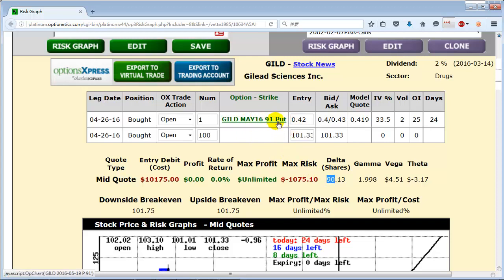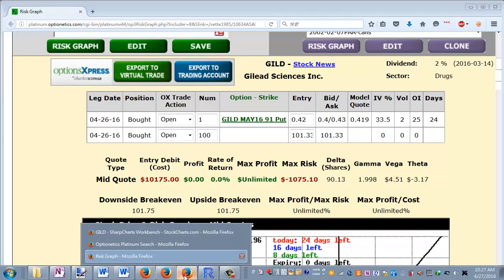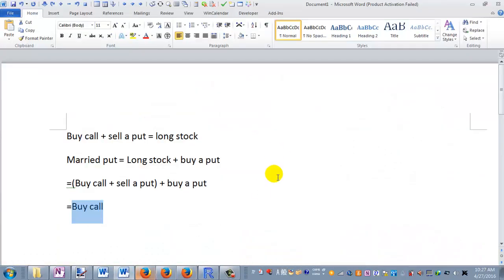Now if you didn't have that put there, you would gain $100. So the put is kind of dragging you down, but it's not putting you in a negative, in a bearish position. So if your goal of a married put is to gain some profit when Guild falls and you're holding Guild, you're doing the wrong thing. What you actually need to do is create what's called a synthetic strangle. And I'll show you how that works.